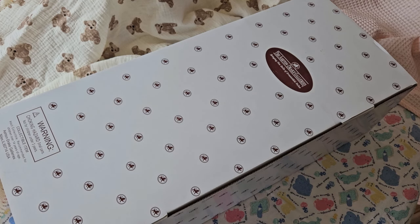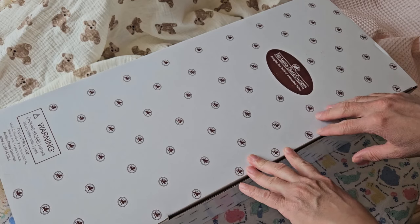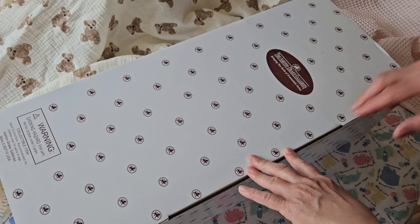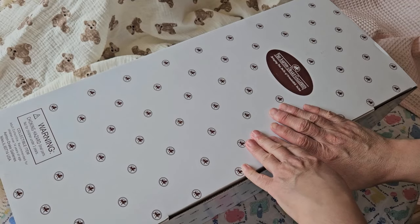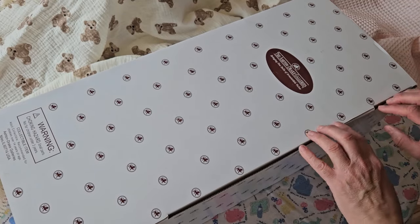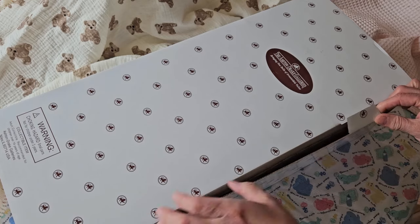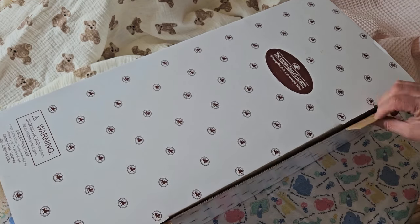But this is Chloe. I can't wait to see her. This is a twin doll that Daisy and I have both agreed to purchase, and the name that I will give my baby girl is a twin name to her baby girl, so I can't wait. I never opened her yet. So this is the Chloe.